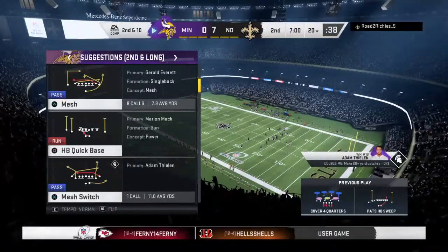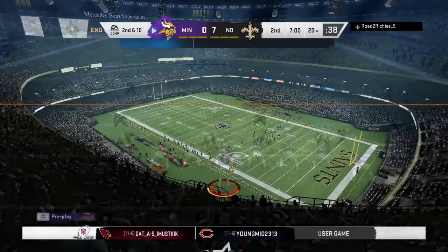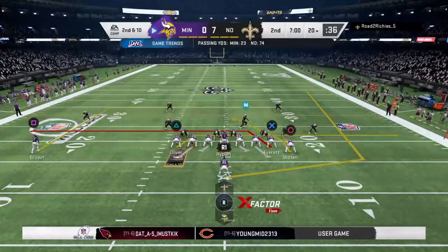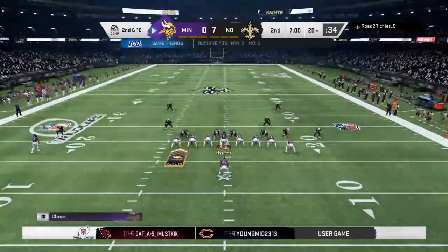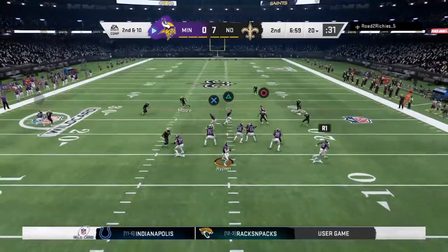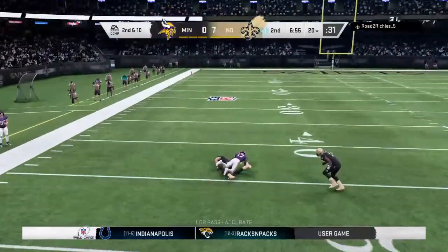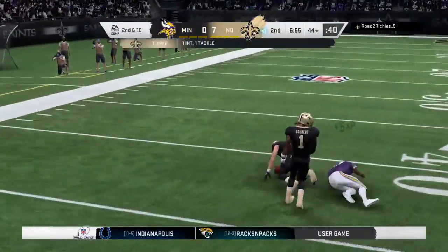After one, 7-0 on EA Sports. The Vikings with the football here to begin the 2nd quarter as they've got it with a 2nd and 10. Looking to throw on 2nd down. Rippon. He's going deep for Brown. A fight for the football, and it's intercepted.